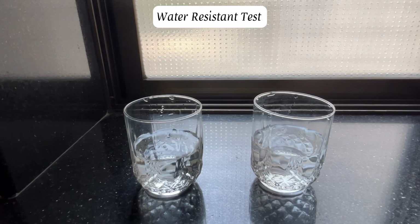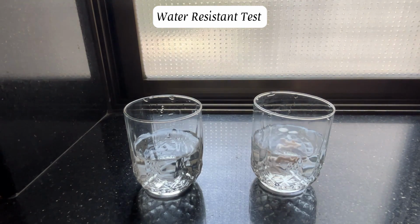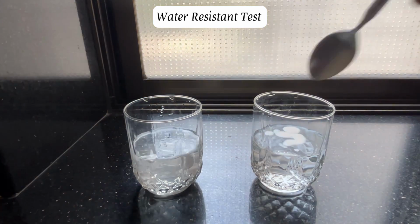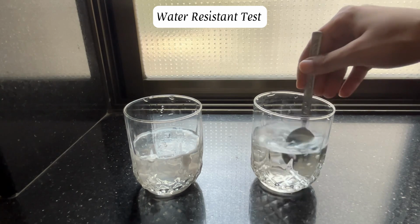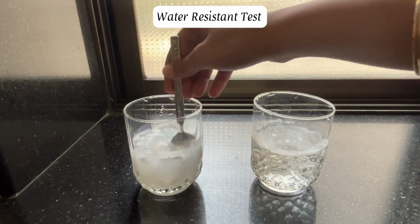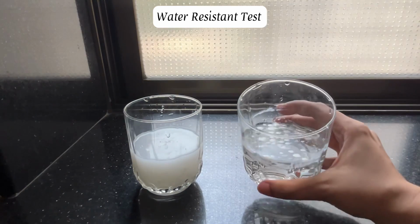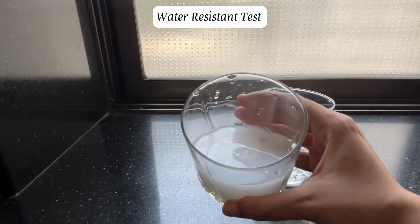Here I have 2 glasses of water. In the first glass, I'm going to add the Dermaco 1% hyaluronic acid long lasting sunscreen. And in the other glass, I'm going to add another sunscreen. Now I'm going to mix both of the sunscreens, and as you can see, the Dermaco sunscreen is not dissolving with the water, which means that it is water resistant, while the other sunscreen has completely dissolved into the water and it is absolutely not water resistant. So you guys saw for yourself that the sunscreen is sweat and water resistant.